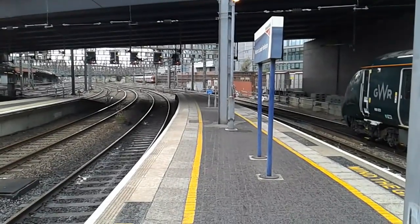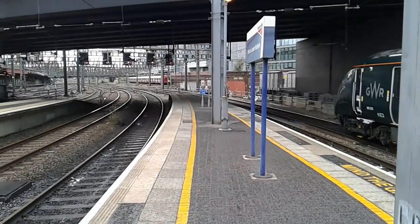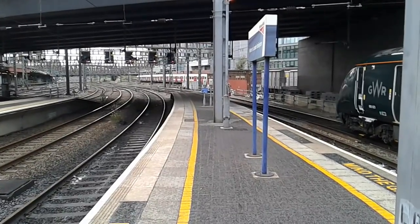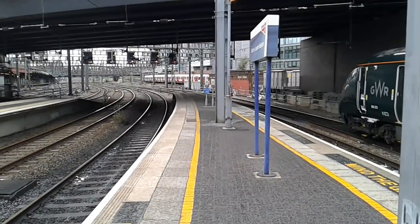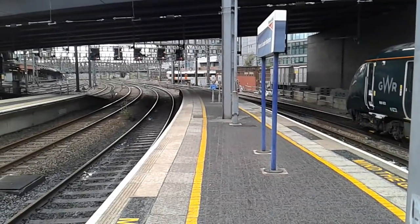Okay, the next train to emerge is going to be the 1732 TFL Rail service to Heathrow Terminal 4. Any minute now. 3, 2. Oh, no, sorry. Your timing is well out. Well out, yeah.